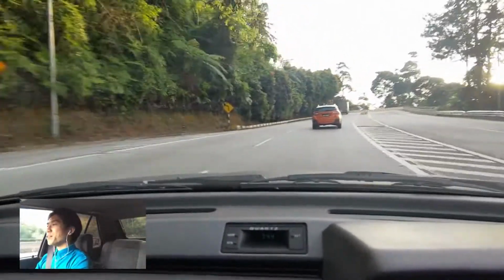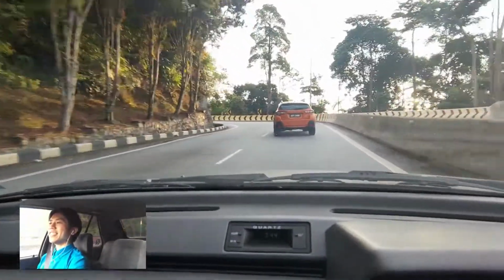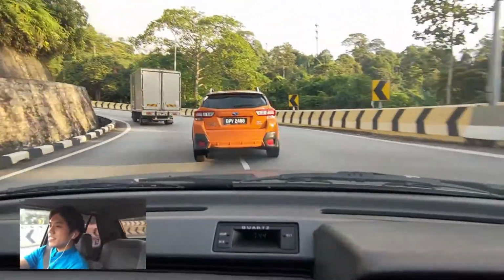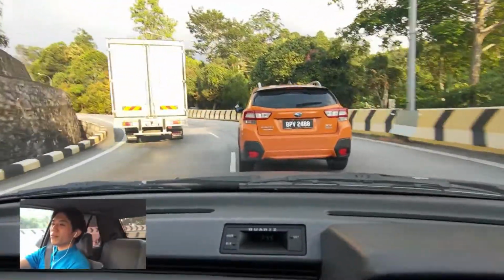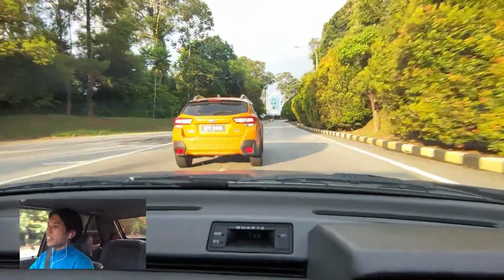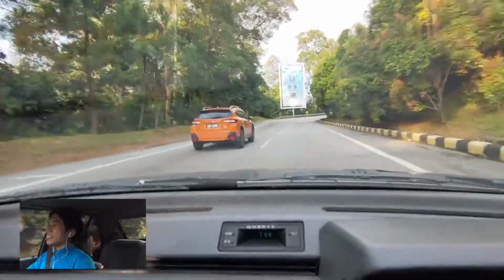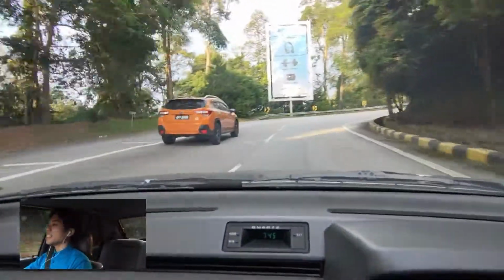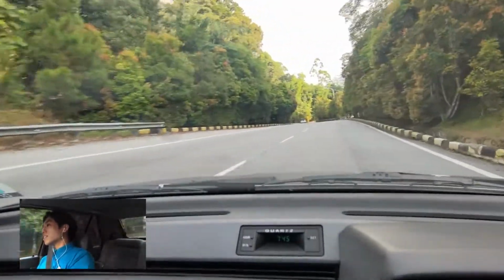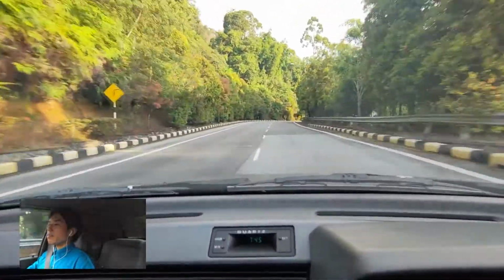In my car I've got a few co-drivers. To be exact, there will be 2 co-drivers, my friends. Hopefully this Subaru gives me way. Thank you. Damn it. Okay, the car got no power compared to the Subaru. Okay, here we go. Maximum effort.